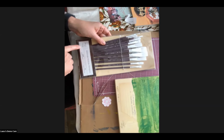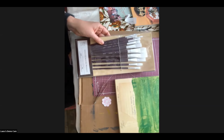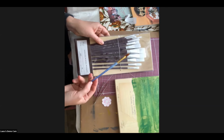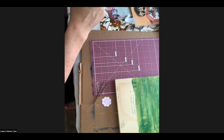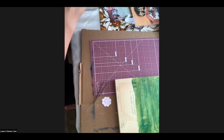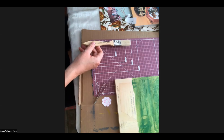It says medium white taklon, watercolor, acrylic, tempera. I know people have also used other brushes, like hair brushes. I just have a bunch of different brushes, not too expensive, but they don't have to be anything special. I like to have all kinds of sizes on hand. For a bigger job, I might use something like this. I don't know if I'd do anything bigger than that.